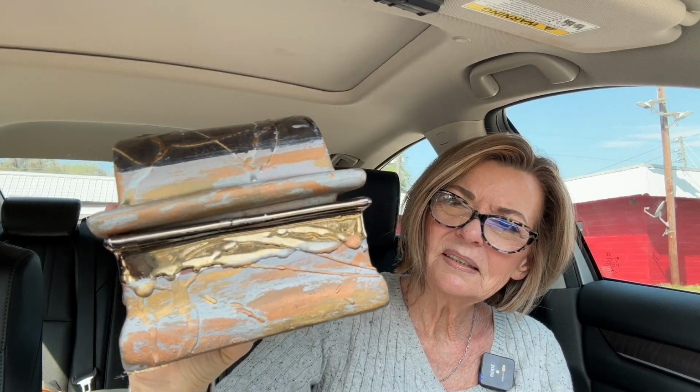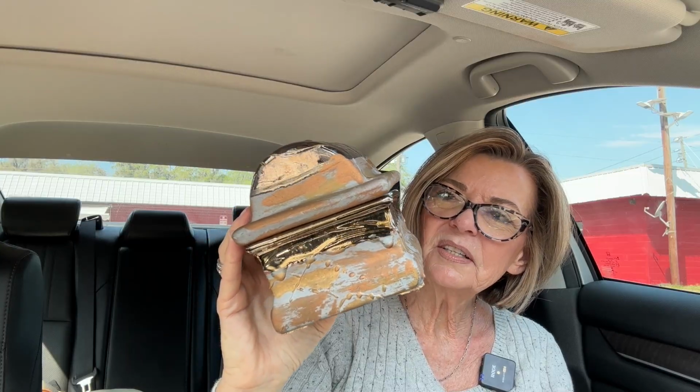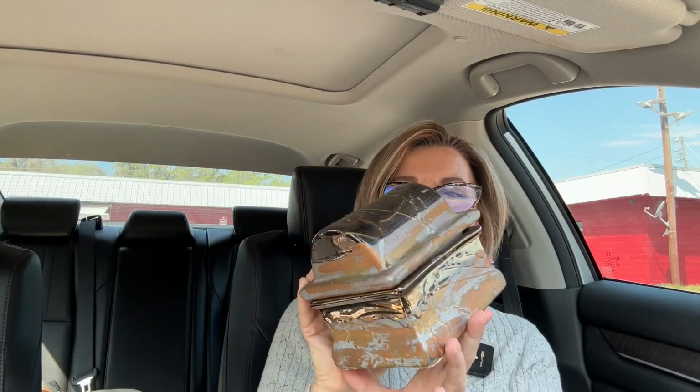And the last item from that last stop is this ceramic box. I just love that. I love the glazing, the different colors of the metallic. It's very, very handmade looking, but I can't find any marks on it, so I can't say for sure if it's handmade, but it's really gorgeous. And I thought it would look great styled on a tabletop.